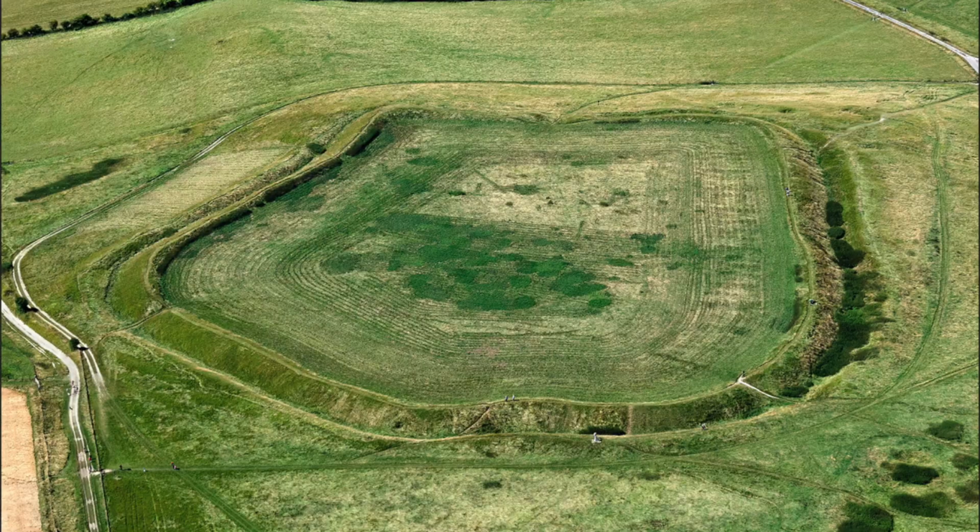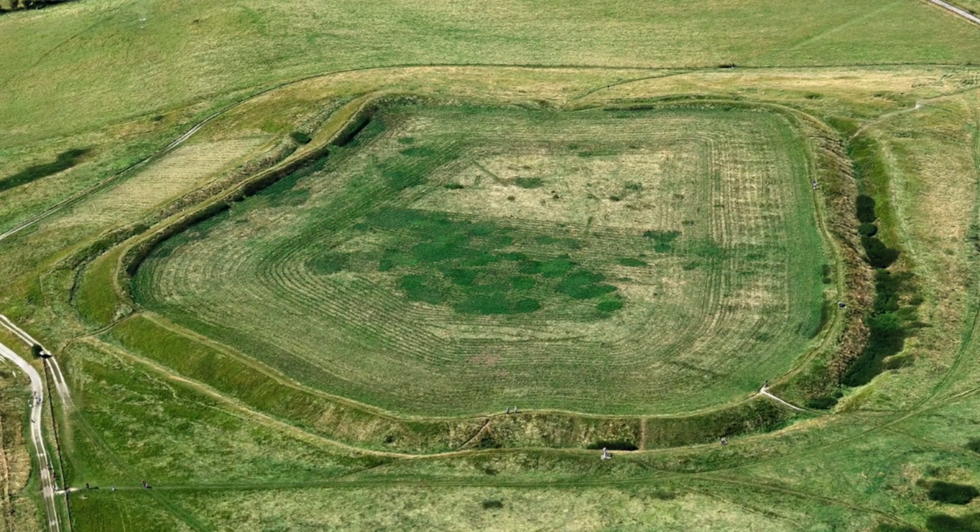you will see this amazing wildflower meadow. But is it as such? It's actually the remains of an Iron Age hill fort called Uffington Castle, which is just off the Ridgeway. This was supposedly built 8th century BC by the Iron Age people of Great Britain.